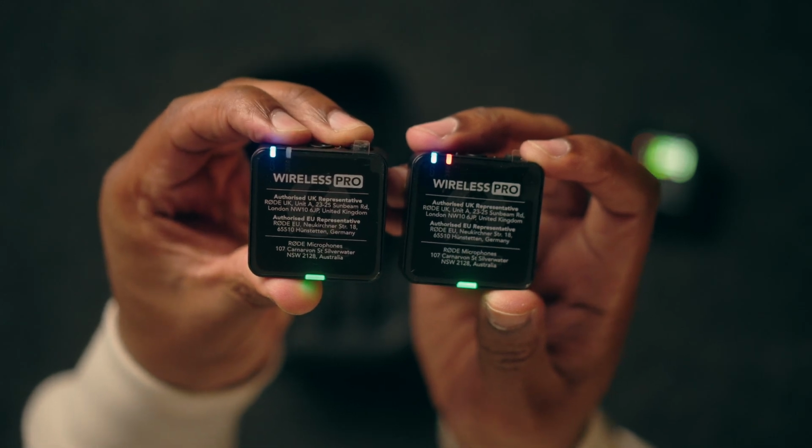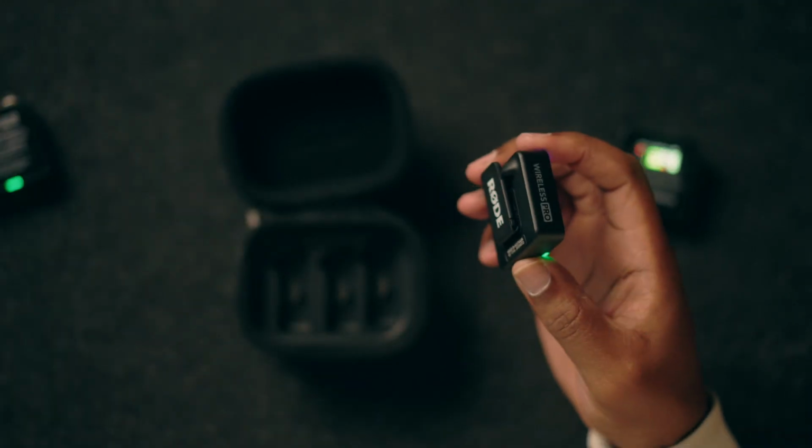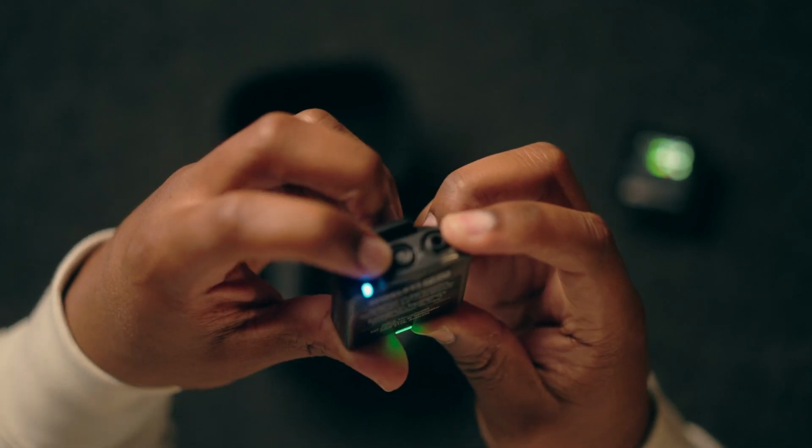There's an app that you can download. I can't remember the name of it right now, but you can program these to automatically start recording as soon as you take these out of the case, which is how I have mine set up. But if you don't want those set up that way to where they're always recording, you can just press this button here on the top.